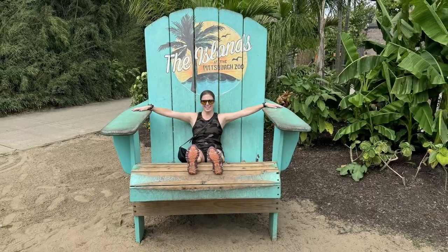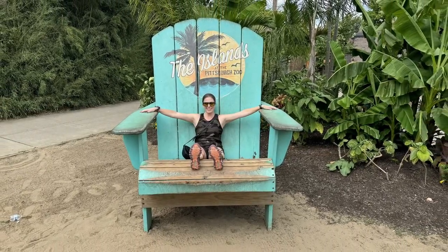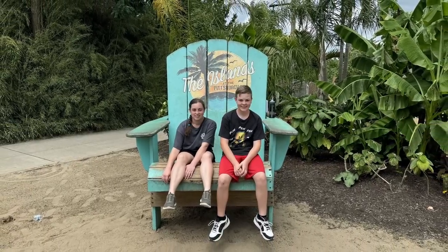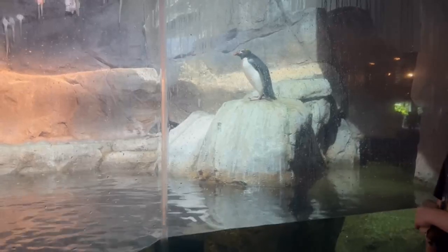Speaking of inside, they had a bat cave that you can go into in one of their buildings, and if you go in there, hold your breath, because we could barely stand in there.